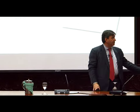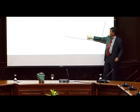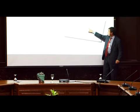On that same examination, I put this question. Three identical light bulbs, A, B, C, are connected one after the other in series to a battery. Just like the lights in a Christmas tree, you know? And then there's this switch S, which provides a short.